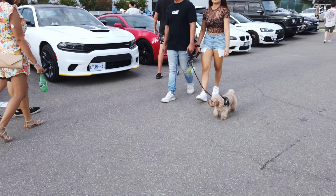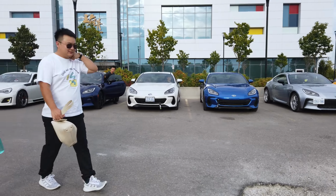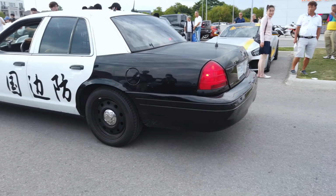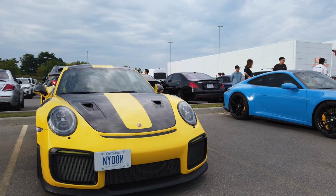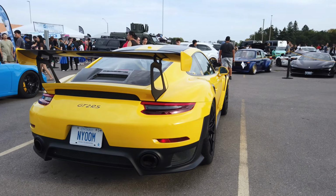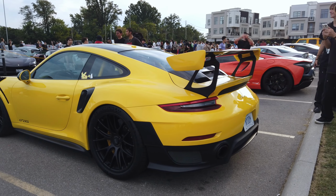For car shows, you see cute dogs too. Subarus galore. Really cool car. Man, this is so RS, guys. What a track weapon, this over here. Sick. Such a sweet ride, man. Speed yellow. Super cool.